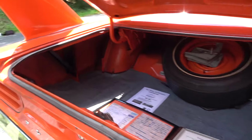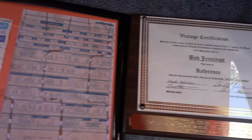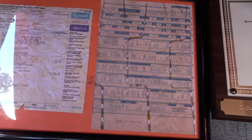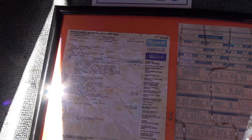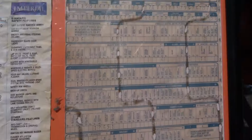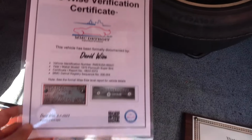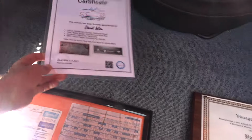How did the paint stay in this kind of condition? This car pretty much stayed in a dealer showroom for 40 of the 50 years, maybe a little more, maybe a little less. Really? Let me just show this. That's the build sheet. Wow. And it's certified here. Wow, that looks great.